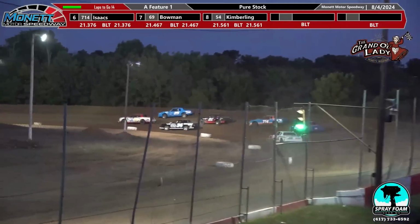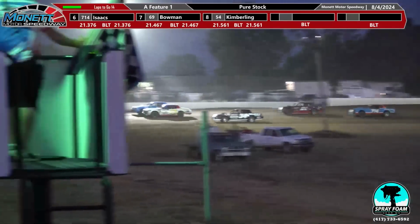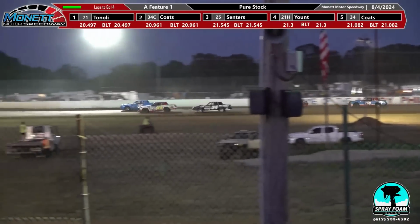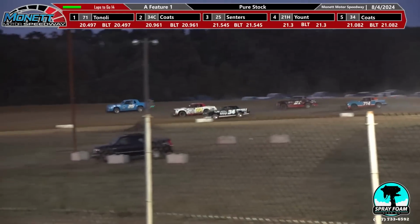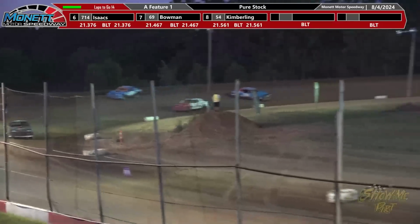Coates moving up to that 2nd spot. Dale Centers fighting back on the outside. They're side by side. Watch out. Sean Coates wants to enter the chat here. He's on the bottom side of Lenny Coates. Father-son racing, and we've got him spinning back there.